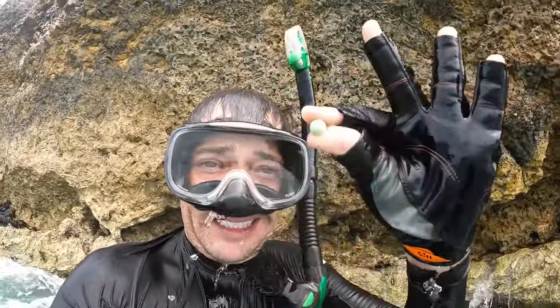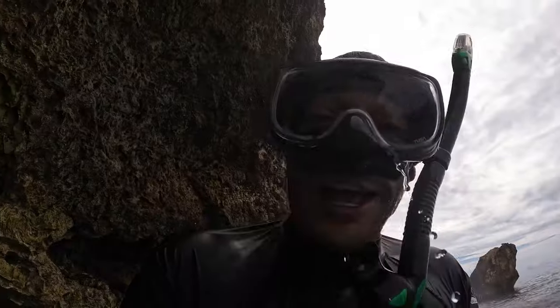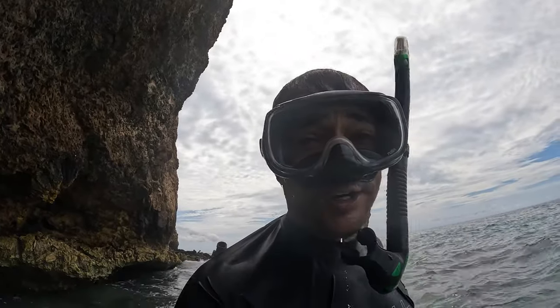Another marble. That's an axe one. Wow. It's just crazy out there. Big wave. I see a sea coin down there. I'm getting rocked underwater right now. It's so hard to stay in place.